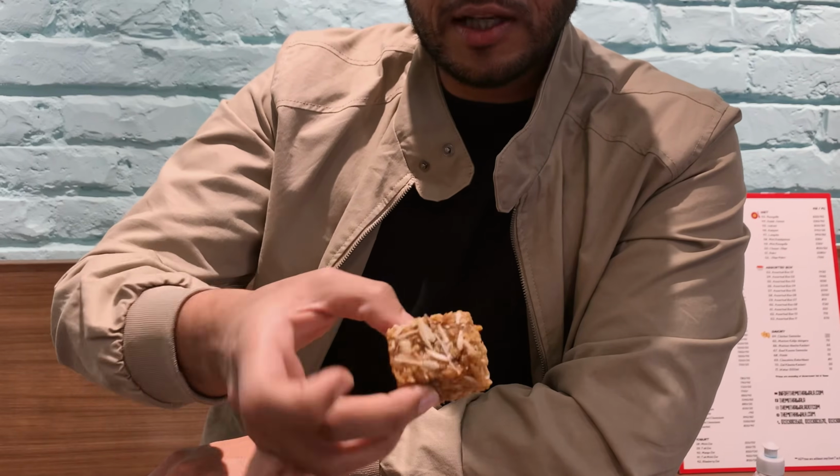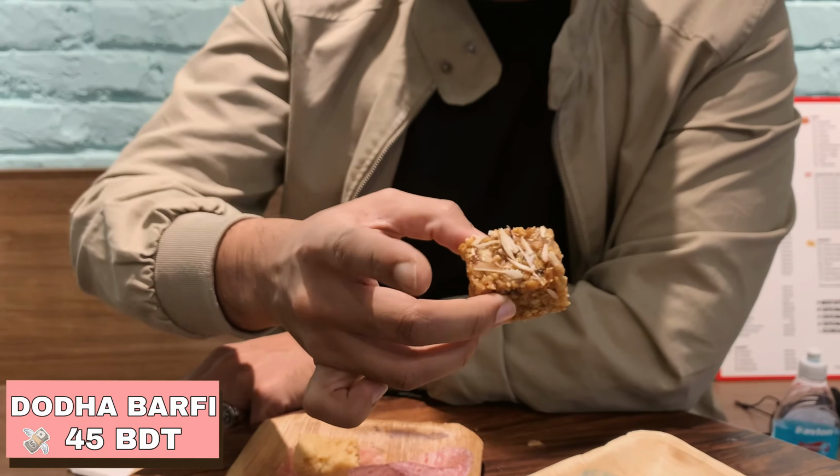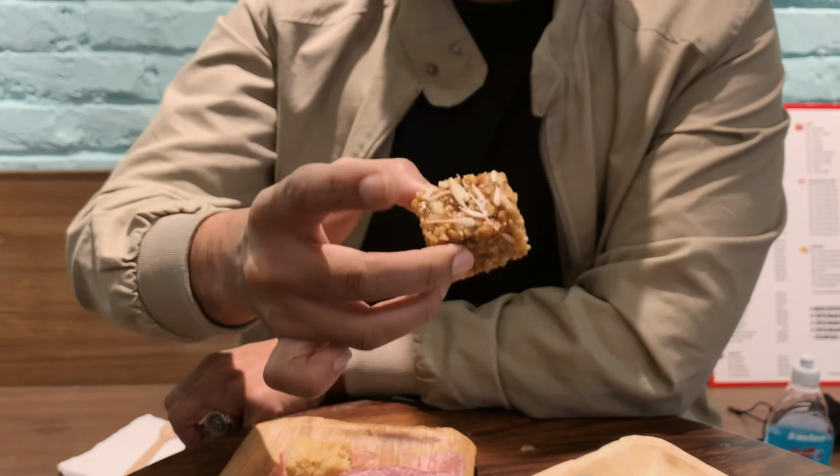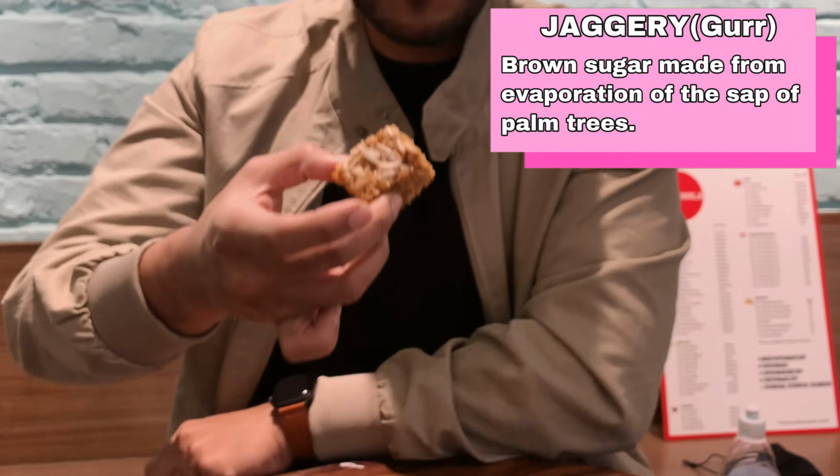Yeah, this is a doda burfi. It's got gur, narkel, doda badam. For our international viewers, we're gonna tell you what gur is. I'll leave what gur is right here. Yeah, it's somewhere in the video.